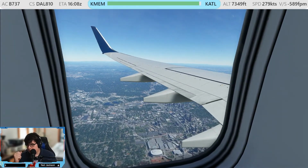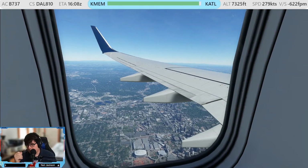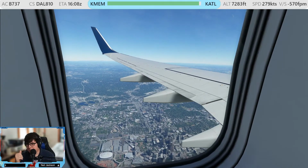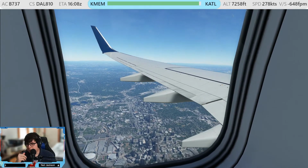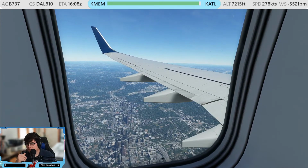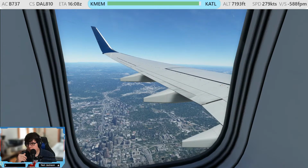Well, that's cool. We got a Superdome. I don't know what to call it. Whatever football dome it is. We got the city right underneath us. That's awesome. Great, I was going to catch it.